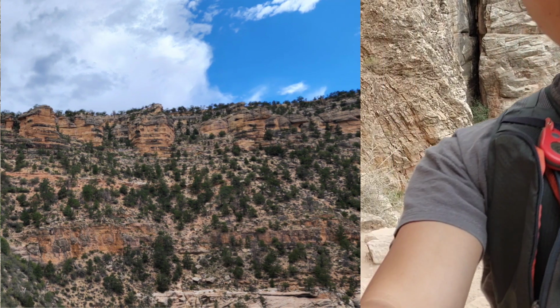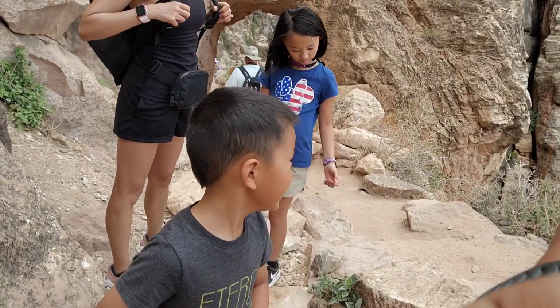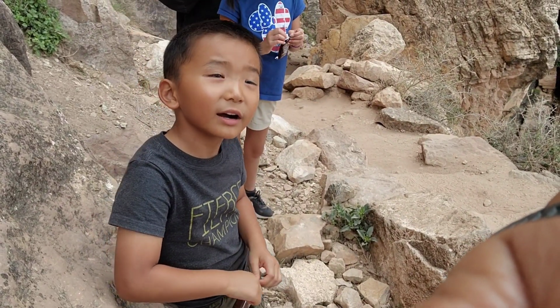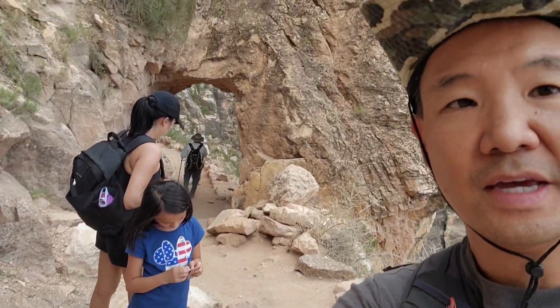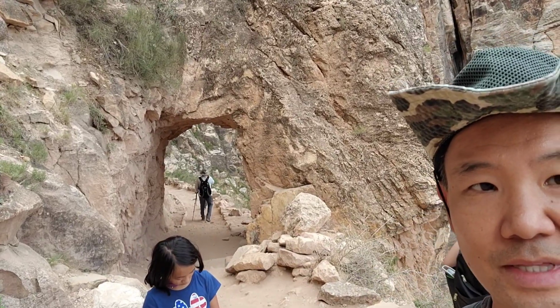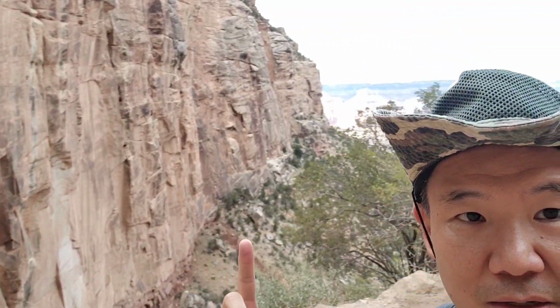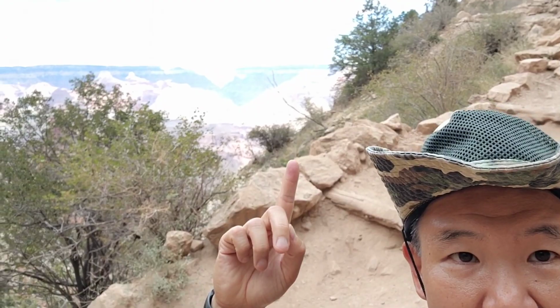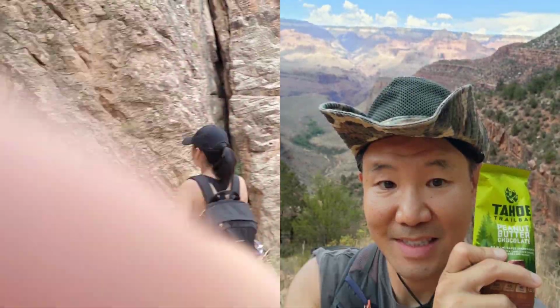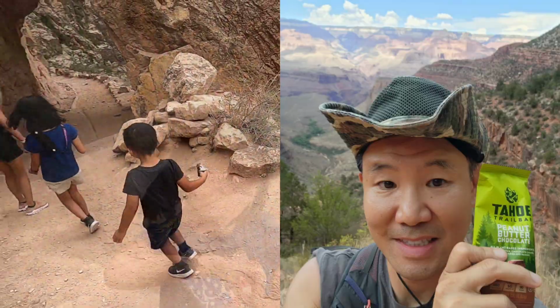We just passed the second tunnel. Are we gonna pass it? Yes, and we are having a little snack break. There's a little tunnel right there. And behind me is the valley. All right, and what are we having for snacks?